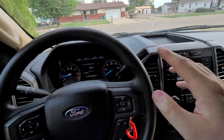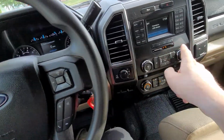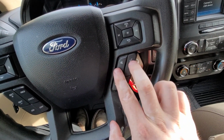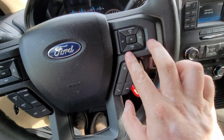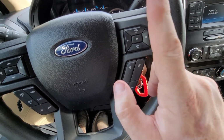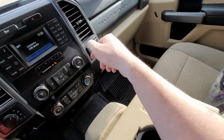All that fun stuff. So that's the D-pad, which I showed you. Cruise control is over here. This is basically phone and voice commands. This is the radio controls for volume. That goes through your presets. This is for your mode selection. All that fun stuff.